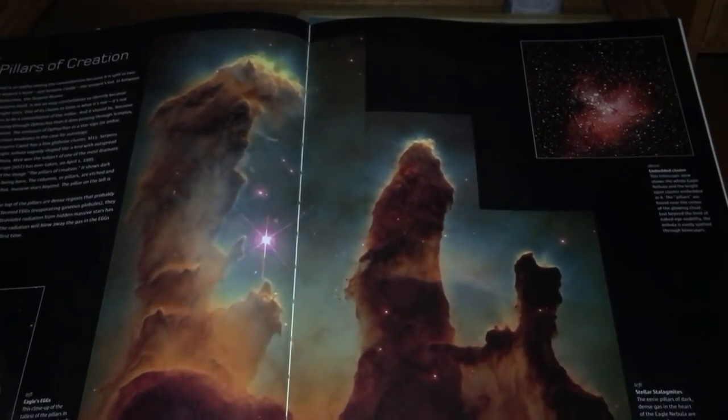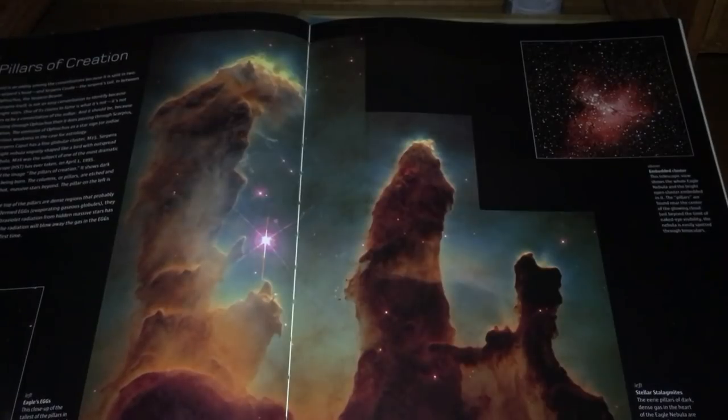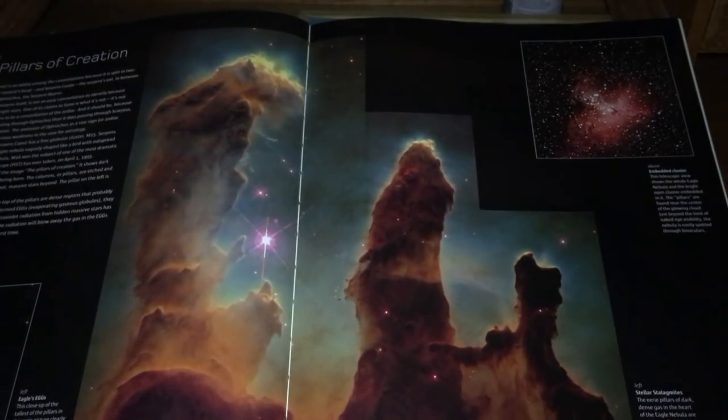So, Serpens. The serpent is an oddity among constellations, and it's split in two. Serpens Caput, the serpent's head, and Serpens Cauda, the serpent's tail. In between is the constellation Ophiuchus, the serpent bearer.